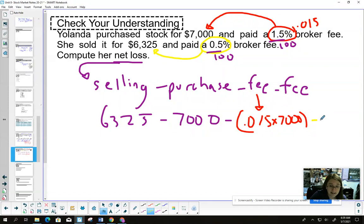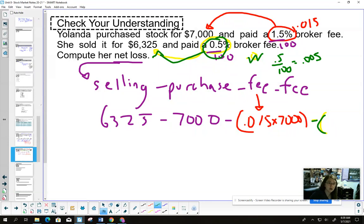And then I have minus my next fee, 0.0. Ah, this color is too light. Let me not use that color. We'll make it green now. There we go. Okay. So 0.5 divided by 100, careful guys here, is 0.005, right? We should know that 5% is 0.05. So 0.5% needs 2 zeros. That's because it's less than 1%. Yeah, 0.5 is less than 1%. So 0.005, again, if you did not use 0.00, make sure you fix that. You're going to get the wrong answer. Okay, so I'm going to plug this whole thing in the calculator.